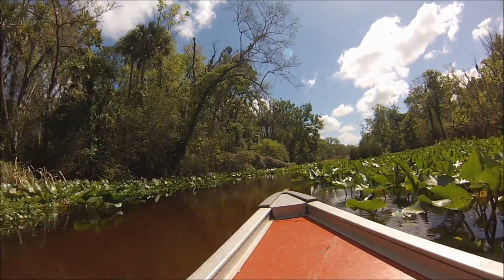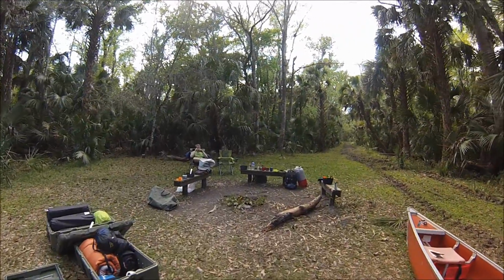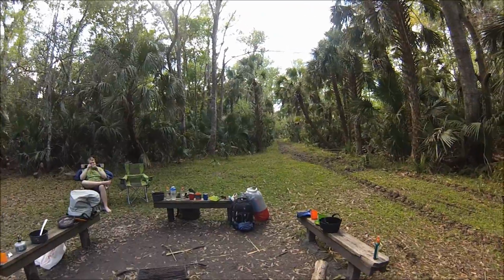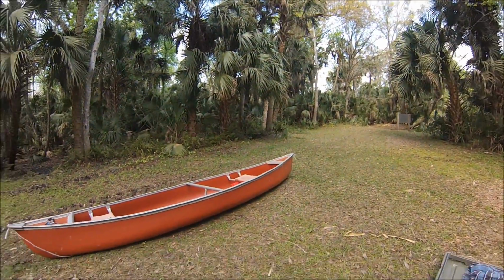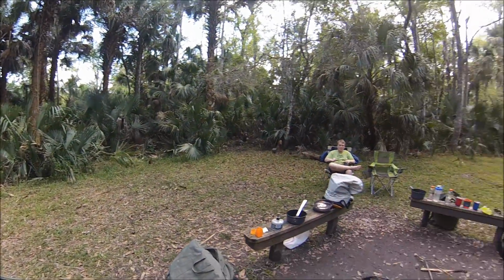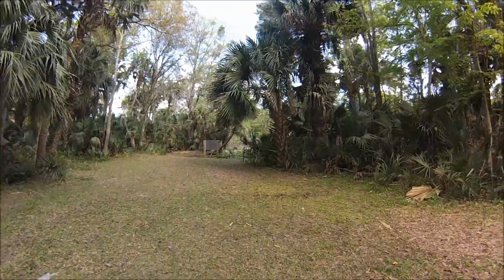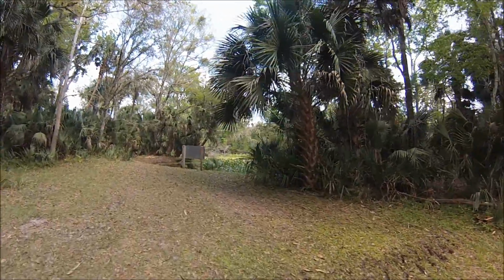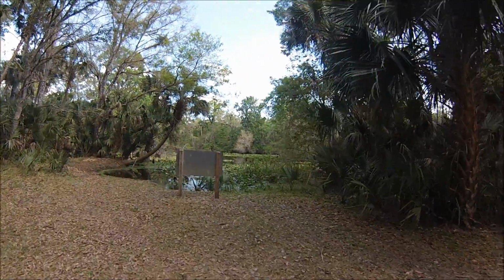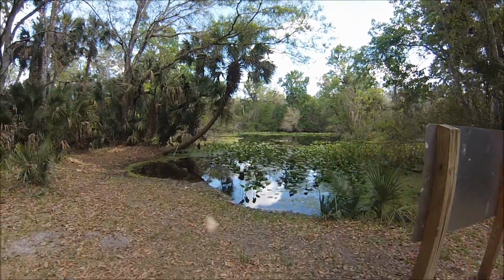Our home for night 2, Buffalo Tram. I haven't set anything up. We just had lunch. We already had to fight off a big raccoon. Didn't want to leave. We had to yell and push the boat at him, and finally he took off somewhere in the woods over there. But this is a pretty nice site too. It's right up next to the water. Just pulled up right here. This one was a little bit harder to find, but we got here.